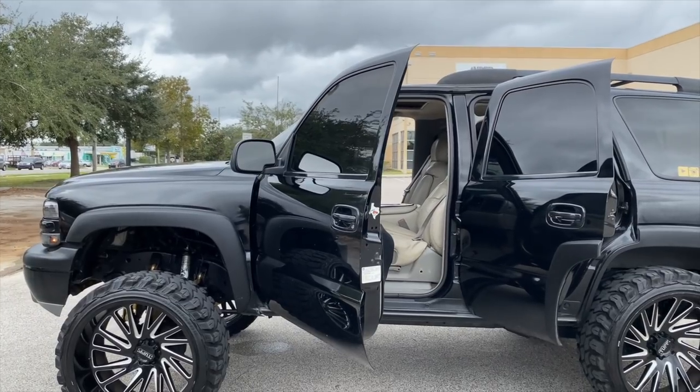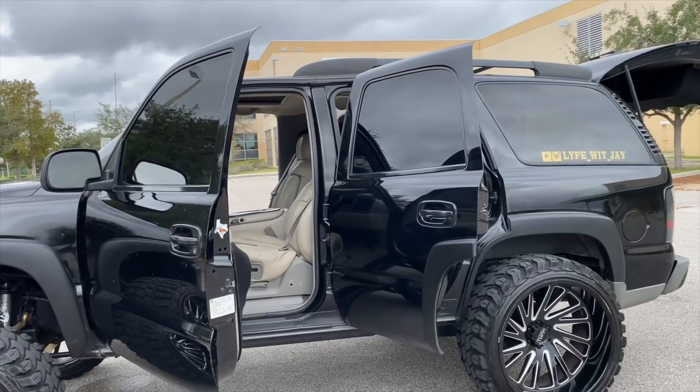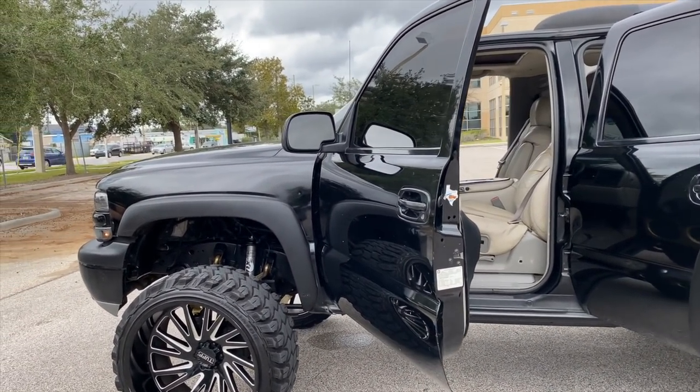And when I got it from him, it was sitting, and it pretty much still sits. I don't ever really drive it like that. So unless I feel like hearing the music in it, I get in, or if it's something going on. But other than that, I don't ever really move it.